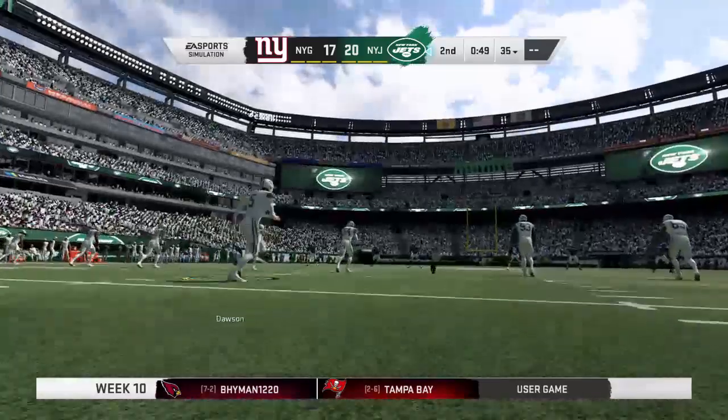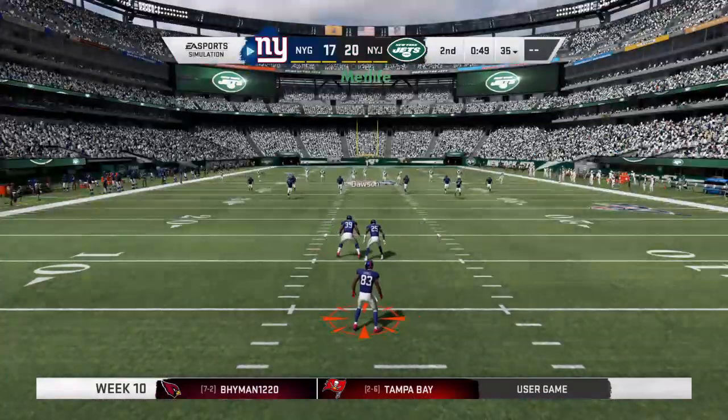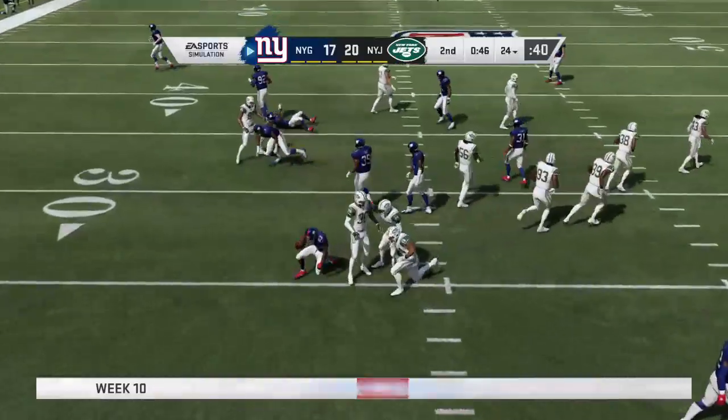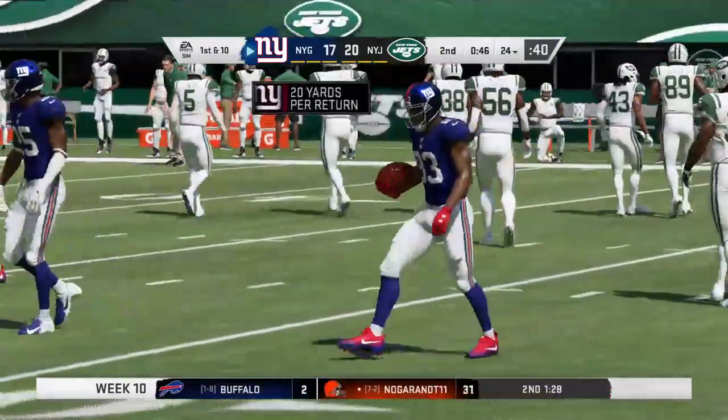And you can bet they're preaching 2 hands on the ball here as the kick's away following that fumble return. This one fielded at the 5. And a pretty good return here. He'll be stopped just shy of the 25 at the 24-yard line.